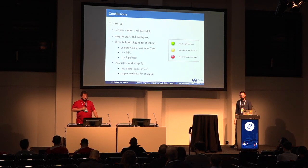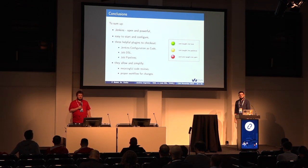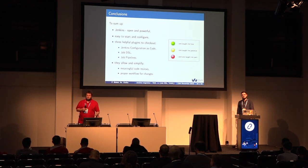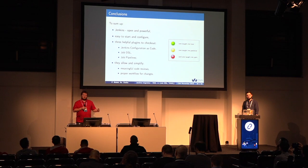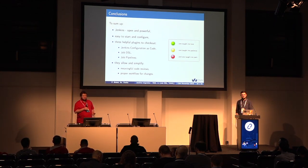Okay. So we are coming to the end. Let me sum up. Summarizing, I would like you to remember there is a thing called Jenkins. If you are not aware of it yet, please change that. And while Jenkins is easy to start, easy to configure and try, it might not be the smartest way, or maybe not the best way, to manage it in a big team or a big company.